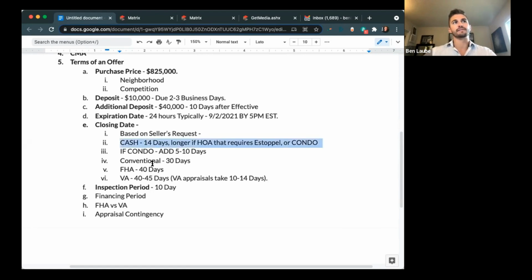So cash can close in 14 days, longer if there's an HOA, estoppel, or condo association, also known as a COA, condo ownership association. And conventional, 30 days; FHA, 45; VA, 45. Inspection period, we already set to 10 days. If you leave it blank, it's 15 on the contract by default. Any questions about inspection periods?